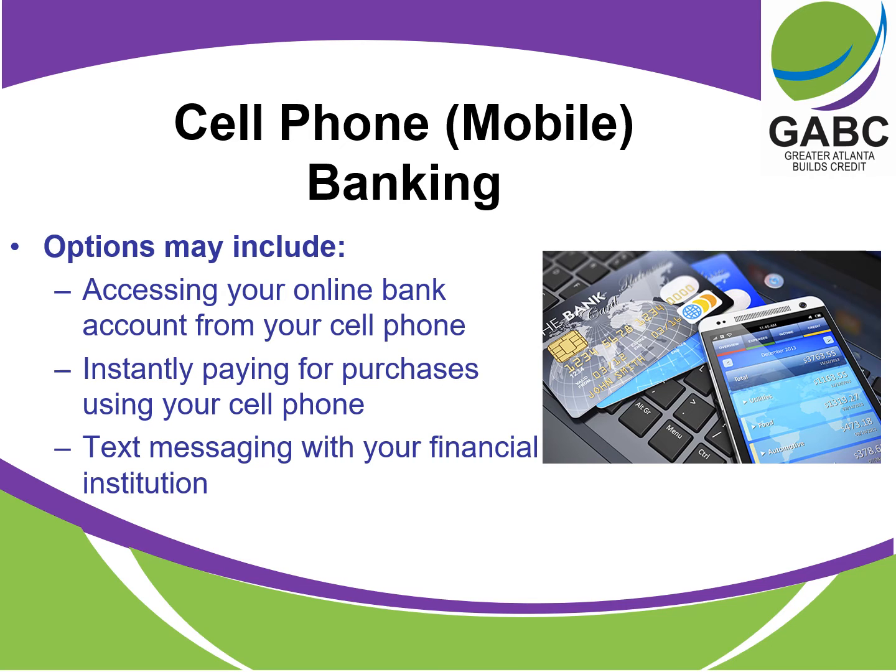Next, let's discuss banking technology, cell phone or mobile banking. Depending on the services offered by your bank or credit union and your cell phone provider, you may be able to complete the following banking transactions from your cell phone. You can receive message and text alerts when the account balance reaches a certain level, access your online bank account to check balances, pay bills, and transfer funds between accounts, locate your bank's closest ATM, and pay for purchases.